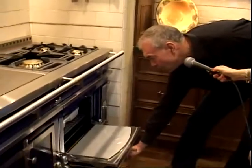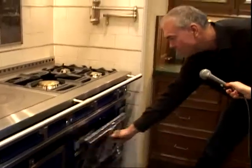We have these two ovens, which are quite spacious, and certainly if you're having 24 for Thanksgiving, you get your turkeys, and that will set you up for that. The pot filler is a really nice feature, of course, for any kind of pastas or anything that requires a large pot of water.